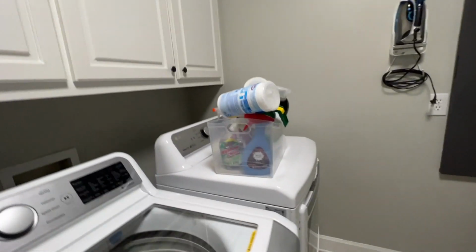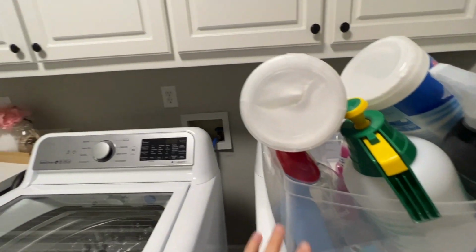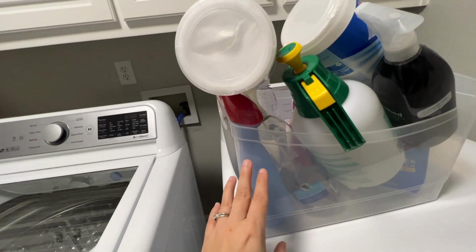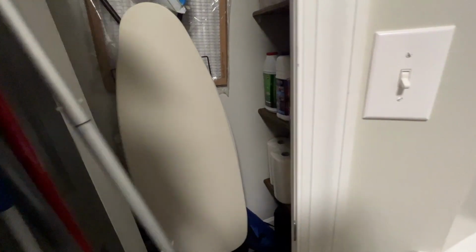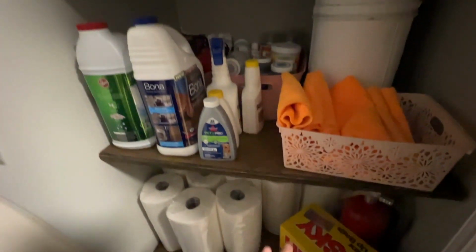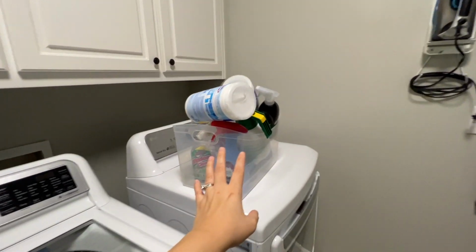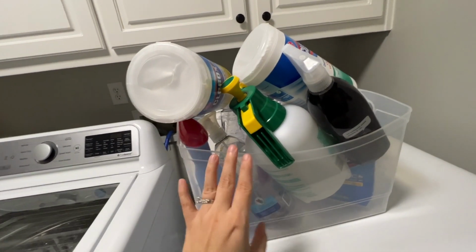And this right here, so I had filled 3 of these up with cleaning products, but this is what I decided to do. Let me go in here and show you. So I only kept these two up here, and then I just kind of organized in here, which doesn't look that great, but at least I got everything in here that needed to be in here. And then this right here is just extras that I'm taking to the other bathrooms in the house, and I'm just gonna put them there.